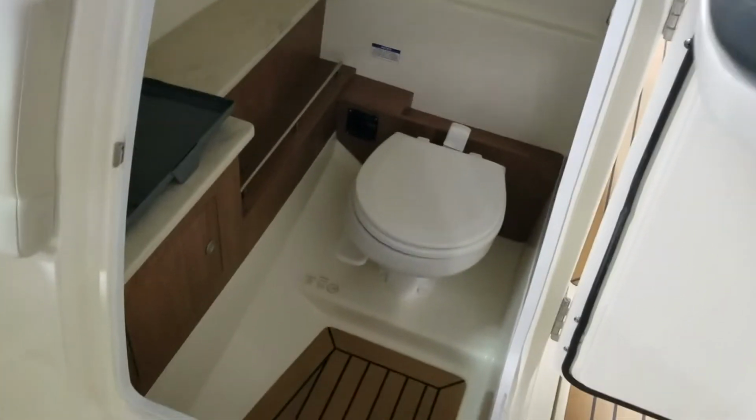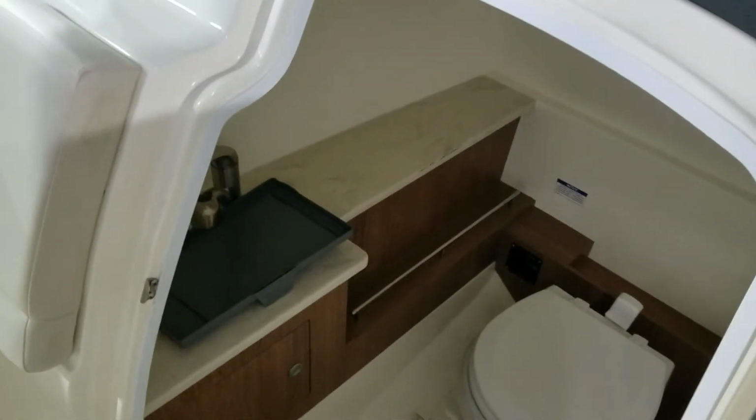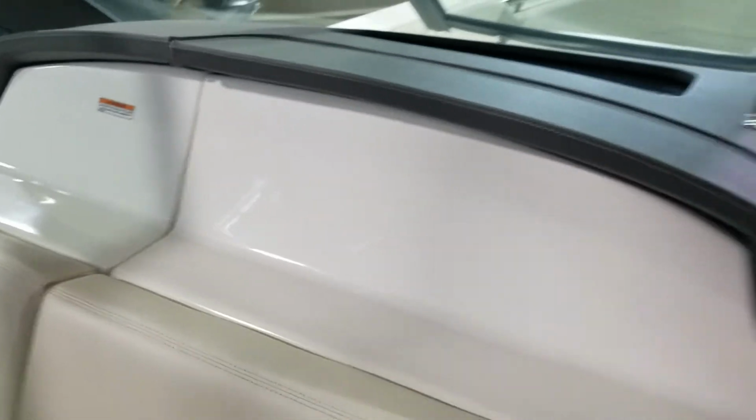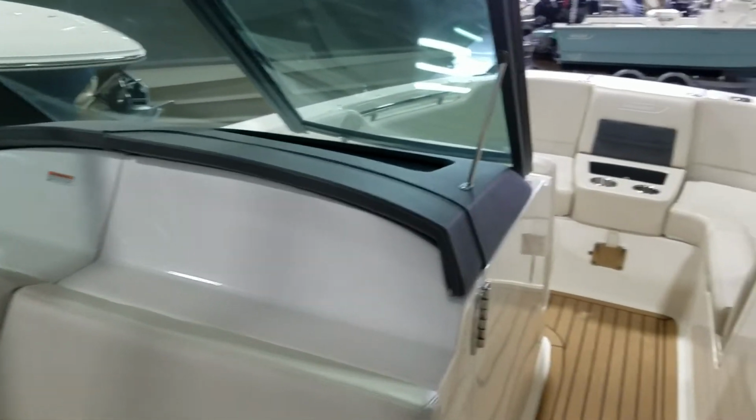Head console opens up to show a vacuum flush head. Does have its own holding tank. Actually very roomy down below. This boat really offers and has it all. Anything for water sports, cruising, fishing.